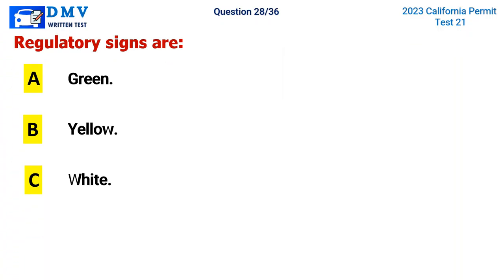Question 28. Regulatory signs are: A. Green. B. Yellow. C. Wide. The correct answer: C. Wide.